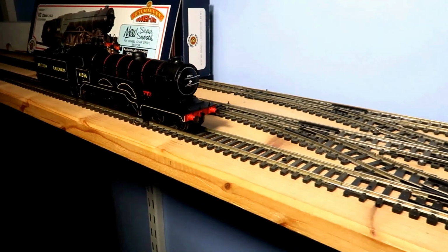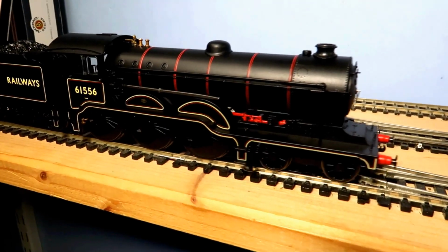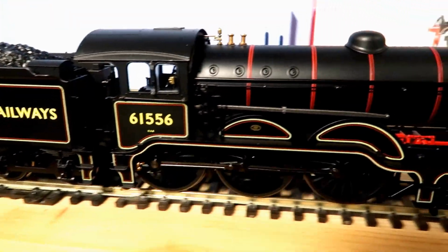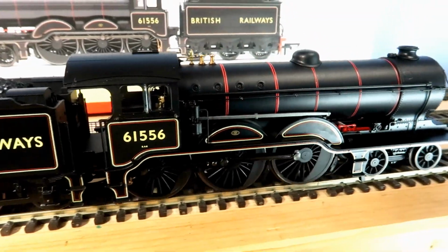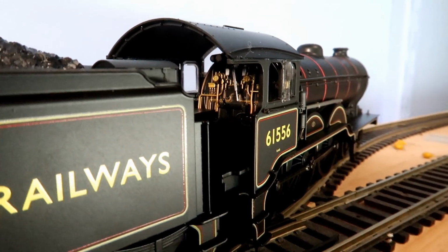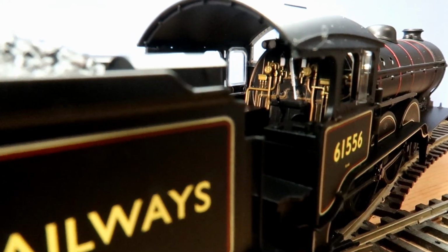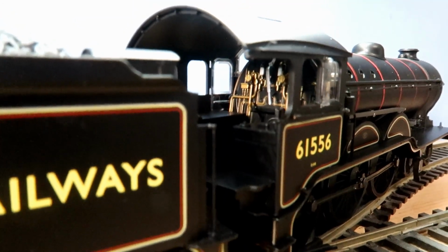Still got the details to fit. There's quite a few things to fit on this one. But not bad, is it? I think you'll agree for that money. Right, let's try and get a picture of that cab for you. Pretty amazing, eh?